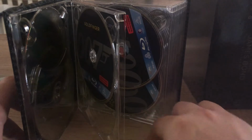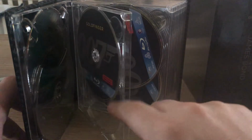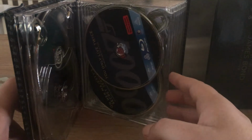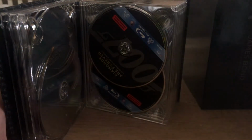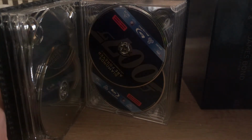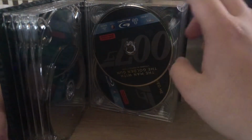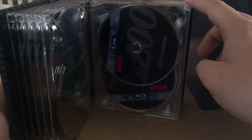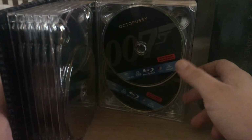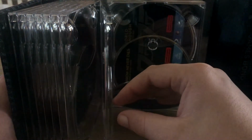I was going to say Her Majesty's shouldn't be there, but I was seeing it through the sleeve. Anyway, Goldfinger, Thunderball, usually should be Thunderball there. You Only Live Twice and On Her Majesty's. And they do all have the same disc design, which I do appreciate, except for Spectre, which we're going to get to. But yeah, Diamonds Are Forever and Live and Let Die. Man with the Golden Gun, Spy Who Loved Me. Moonraker, For Your Eyes Only. Octopussy and the Living Daylights. No, what am I saying? Octopussy and A View to a Kill. Living Daylights and License to Kill.